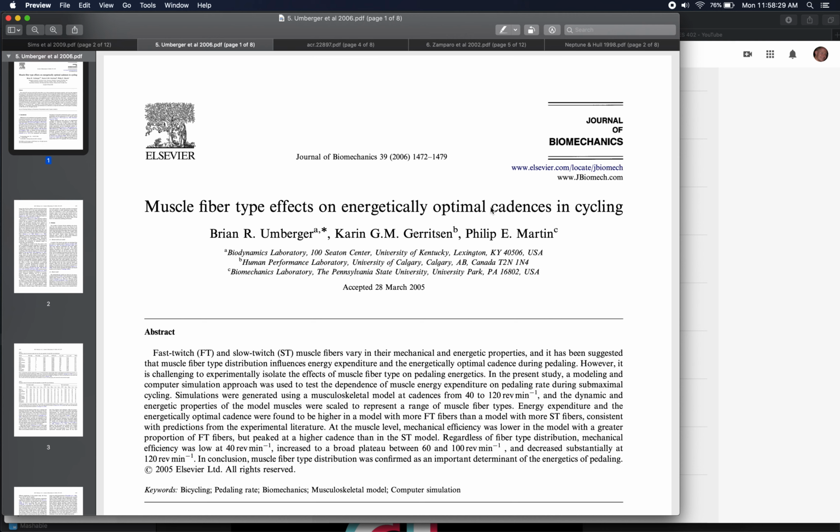So here cadence in cycling is referring to the same thing that we've been talking about in the previous few lectures on pedaling rate in cycling. So when you see cadence here, that's your RPMs, the rate at which you're completing cycles, or the pedaling rate that we referred to from previous studies. This is a paper by Umberger et al.